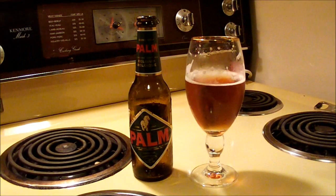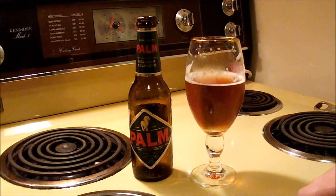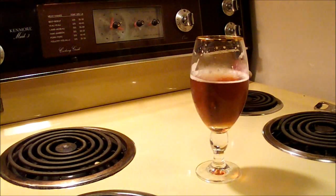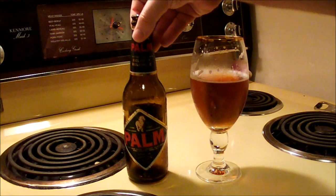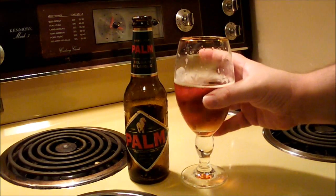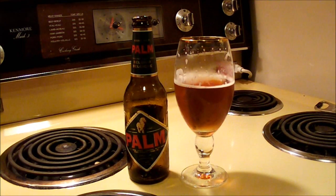Yeah, that's not bad, actually. I'm rather impressed with that. I wasn't expecting a whole lot from this one. It's definitely enjoyable. I've got another couple bottles of this left. I'm probably going to enjoy them, or try to pass them on to other people for beer mails.